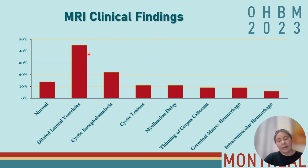In the case of our sample, we found these clinical findings. 14% had normal or apparently normal MR images. More than around 46% presented dilated lateral ventricles. More than 20% had cystic encephalomalacia. More than 10% had cystic lesions and myelination delay. And 9% had thinning of the corpus callosum and germinal matrix hemorrhage, and finally, not so big but an important amount, around 6%, presented intraventricular hemorrhage.